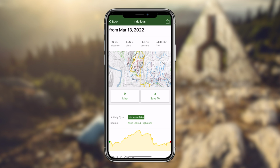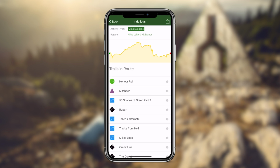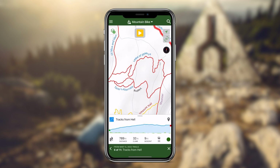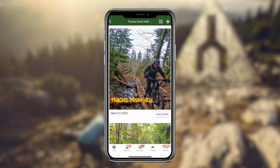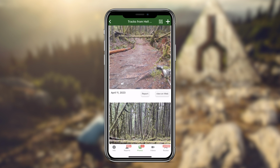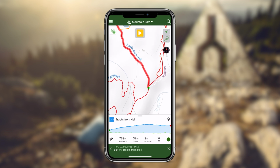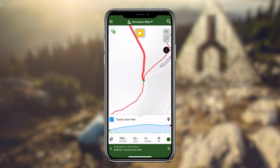By scrolling down, you can see a list of the individual trails that route is made of, and by clicking them, you can see some important information, such as gradient, ascent, or descent. You can also see photos and videos that other users have uploaded to give you a better idea of what you might have in store. If you're ready to start your ride, look for the green circle for where to begin the route. Alternatively, you can slide along the vert chart at the bottom to see where the trails are in the route, or maybe where to save your energy for the big climbs.